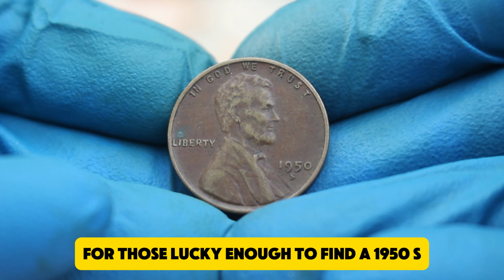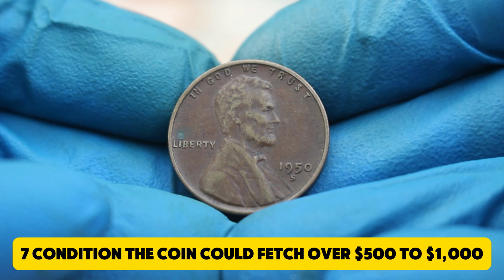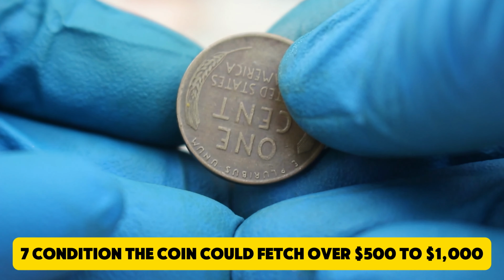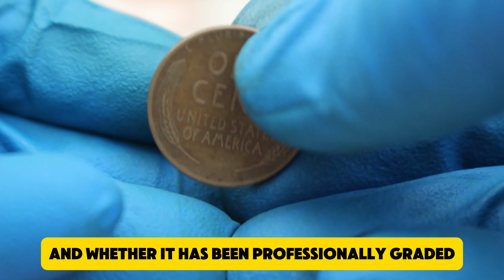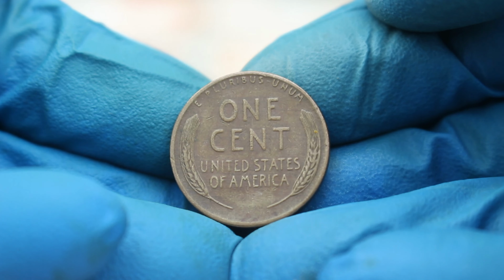For those lucky enough to find a 1950 S wheat penny in MS67 condition, the coin could fetch over $500 to $1,000 depending on market demand and whether it has been professionally graded by services like PCGS or NGC.